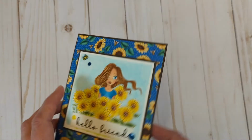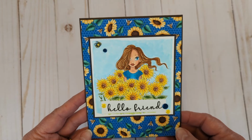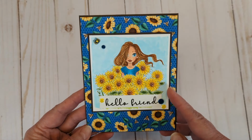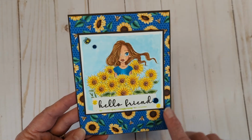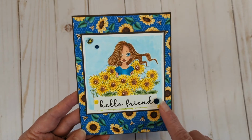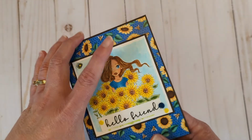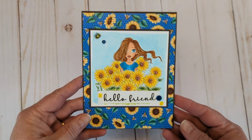And then my last card for this week was a Just Because card. This is a digital stamp from Krista Smith called Sunflower Field, and I loved coloring it up. And then I paired it with some paper from a previous Not Too Shabby box of the month, as well as some This Calls for Confetti. And I just love how it turned out. Hello, friend. And then I just have a banner on the inside.